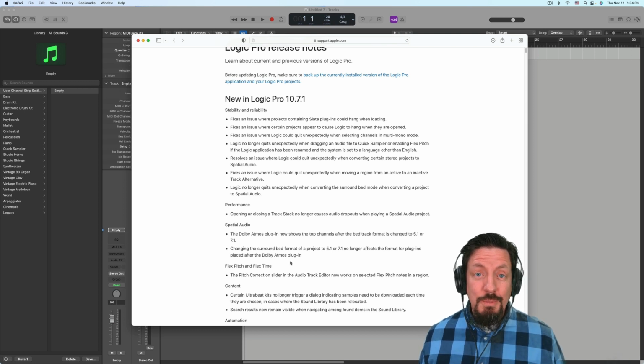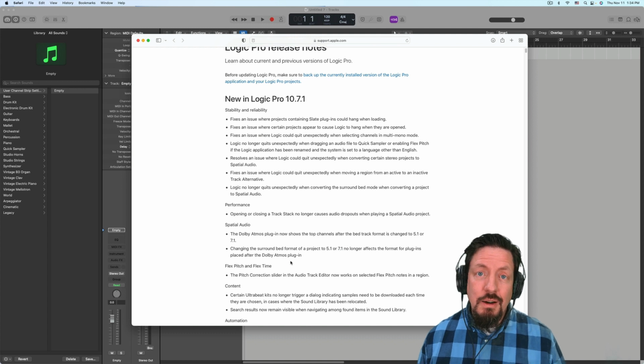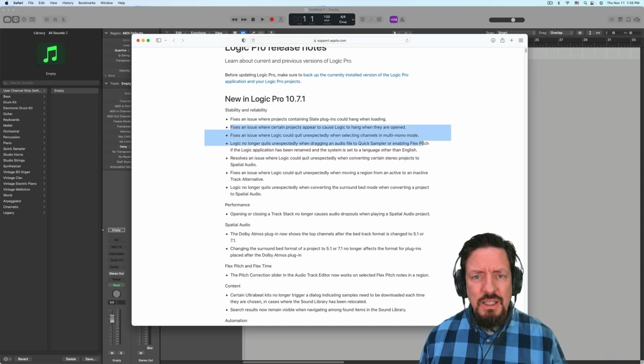So this is the thing. New big version comes out. Apple is essentially doing an additional beta test with anyone who updates it. They start figuring out which specific things are causing issues, and then they fix some of those and they release an update. I mean, we're talking like the Slate plugins could cause a hang when loading. That's a very specific issue. Yet some people are having it and they're letting them know, and then if they fix them and find out how to fix them, then they do it. We have a number of things like this that are like, this is causing Logic to hang, quit unexpectedly.